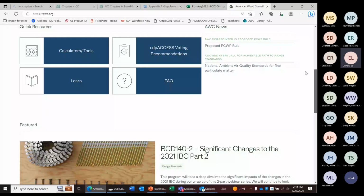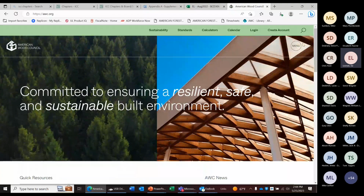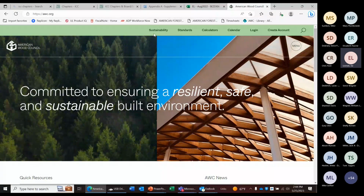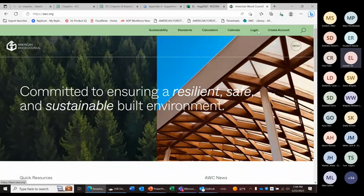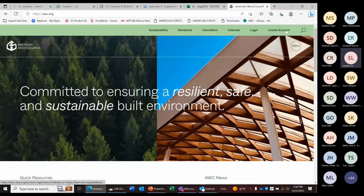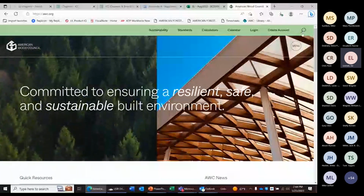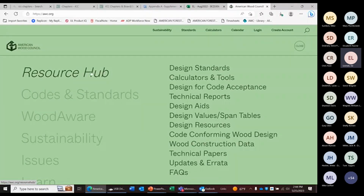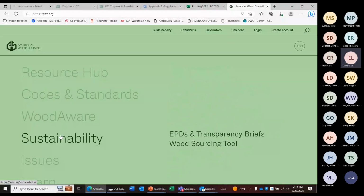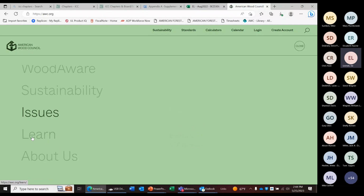Let me scroll all the way back up here to the top. We've got stuff on sustainability, on our standards, our calculators again, our calendar. You can log in and you can create an account up here at the top. And then also, on the far right, there's a search button and then our menu. So if you go into the menu, we've got our resource hub, codes and standards, issues. From the issues here, you can get to that mass timber stuff, learn about our events and e-courses.